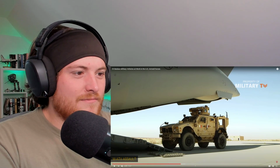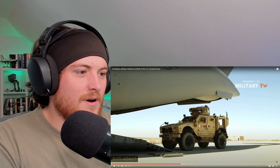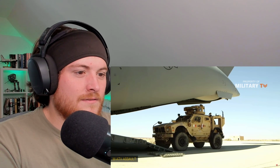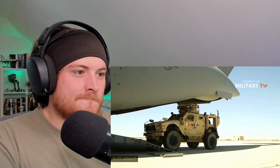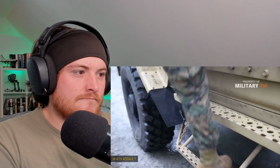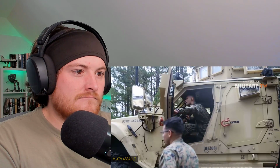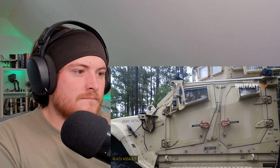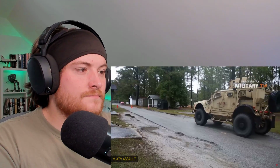Kind of looks like a Humvee a little bit on the front here, and like the bottom. This is cool. This looks kind of futuristic. Among small to mid-sized vehicles supporting offensive and defensive operations, Oshkosh's M-ATV Assault features a higher level of protection and versatility in attack mode. This model carries up to 11 crew members and uses an independent suspension system that manages the majority of its routes in off-road environments.